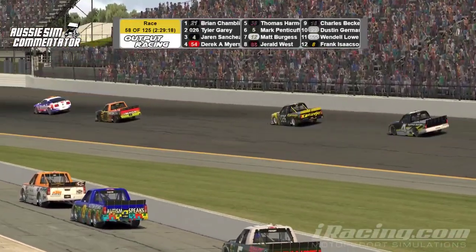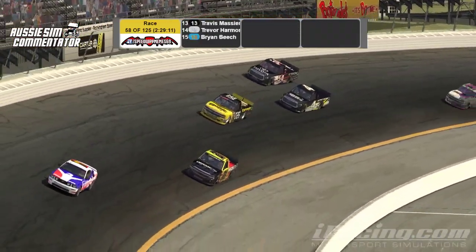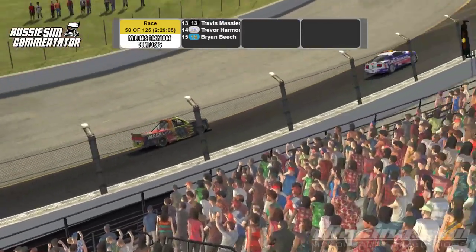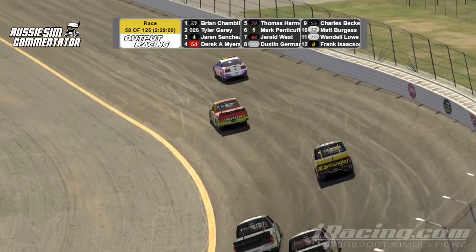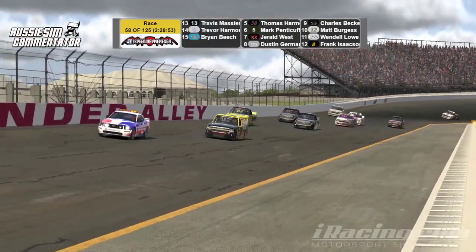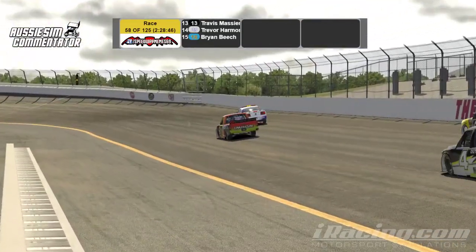So in the lead of this race, we have the 21 of Brian Chambliss. P2 is going to be Tyler Geary, the 4 of Darren Sanchez in 3rd. Derek Myers in the 54 4th. Thomas Harmon out of 5th. Gerald West will be out of 6th, Dustin German out of 7th, Charles Becker out of 8th, Matt Burgess out of 9th, and P10 will be the 5 of Mark Pentecoff. And it looks like we have retirements from the 29 of Trevor Harmon and the 18 of Brian Beach, which is quite unfortunate.